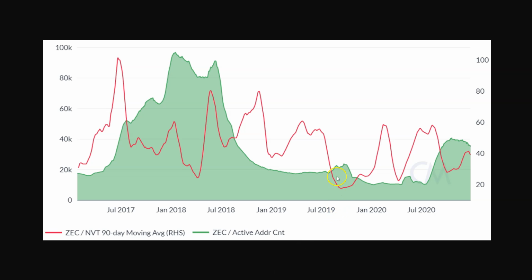NVT, inverse metric of economic utility, is the line here, active addresses in the fill. Both of these are for unshielded transactions. Active addresses rose quite a bit and then have been dropping off over the past few weeks. NVT for Zcash is probably really unusable because the unshielded stuff would drop NVT. We don't know by how much, but it would drop NVT because it would show increased economic activity on chain. And overall, it just kind of bounced around all over the place.